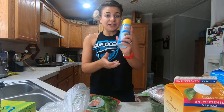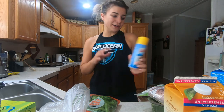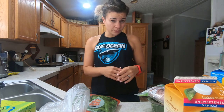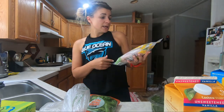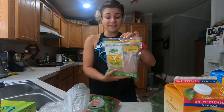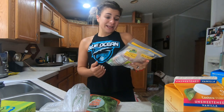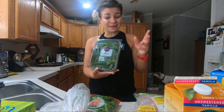I do coconut oil, do not do vegetable oil. If I don't have coconut oil, I'll use extra virgin olive oil. This is the chicken that I like to use. It's 99% fat free. I like it, they're individually packed. Again, convenience. Baby spinach with my eggs in the morning.